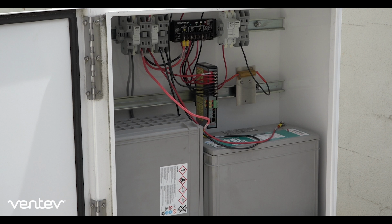Correct. So that leads into another question that's asked: well, what can I actually put in the box? Basically, as long as you don't violate 30 watts at 12 volts, you can put anything that you want inside of this box that'll fit on the DIN rail.